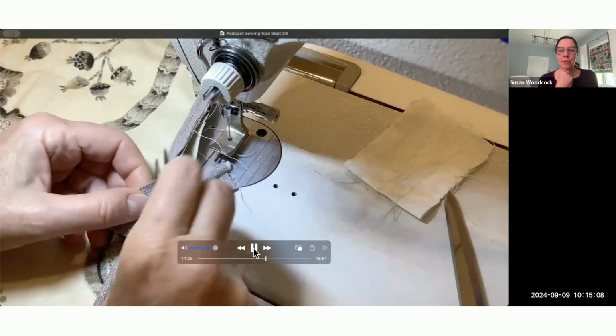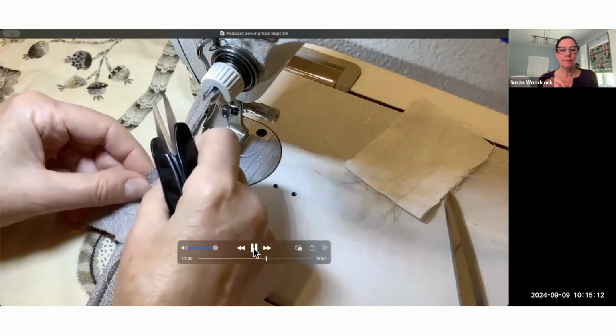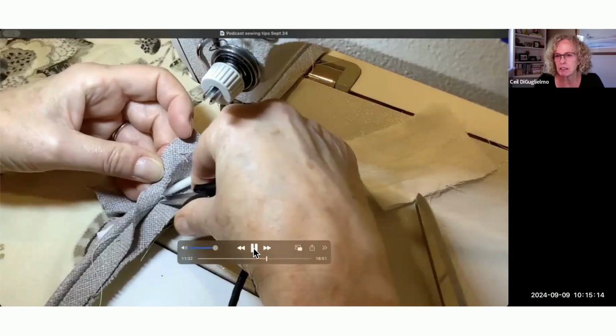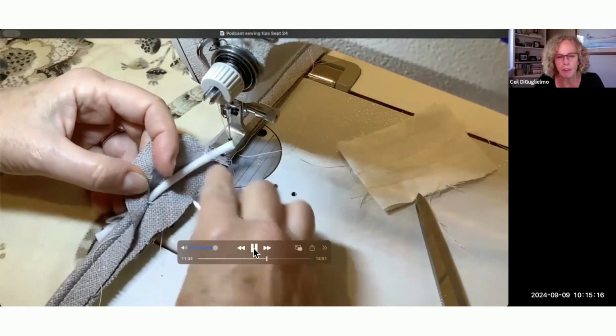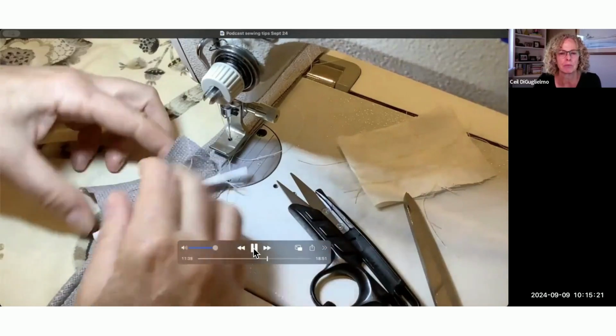I keep these nippers tied to the sewing machine, so they're always there. They work well as seam rippers and thread cutters, so that you can really open your seams up pretty easily with those nippers.